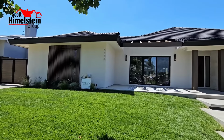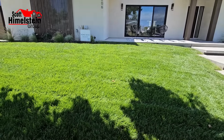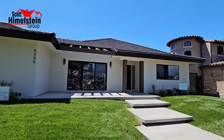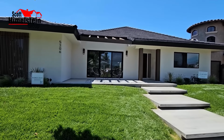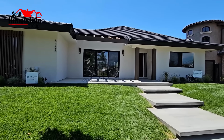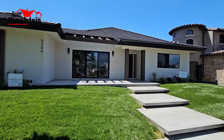So for starters, love the curb appeal. You got the fresh sod in this home. And then you have this combination, like right from the exterior, it looks like a home that you might find in Hawaii, single level, of course, but it combines that Polynesian flair with that mid-century modern, right? And this is what you end up getting.